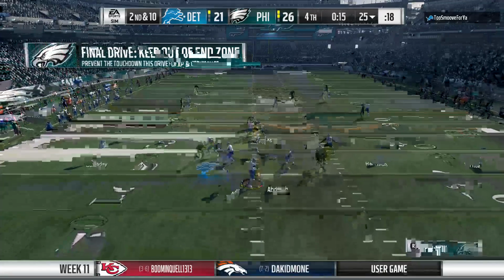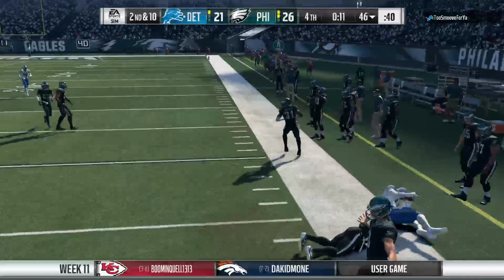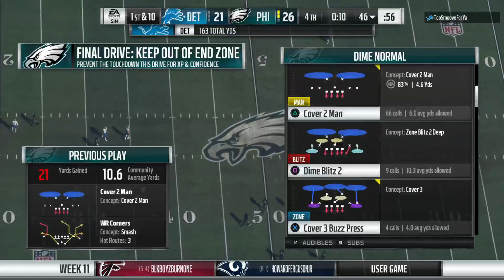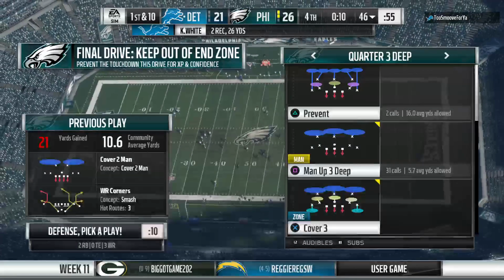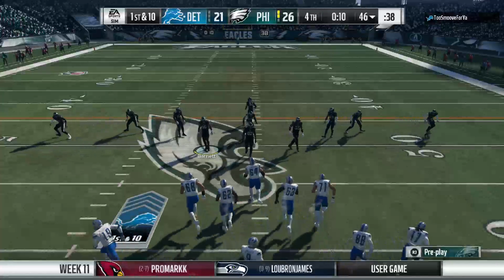Look to throw. He completes it right side to White. And they're going to get this one all the way out across the 45. And a timeout coming in. This will be their final one with 10 seconds remaining. So after that big gain, let's see what else the offense has up its sleeve.